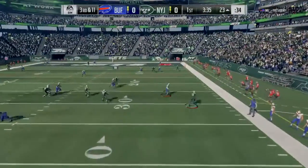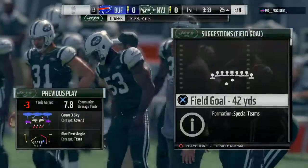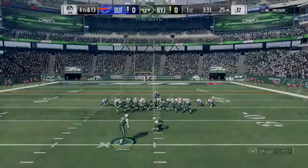Flush to his right. And he will go down outside of the pocket for a sack. Tried to get away, but could not. And on that one, the protection just broke down.